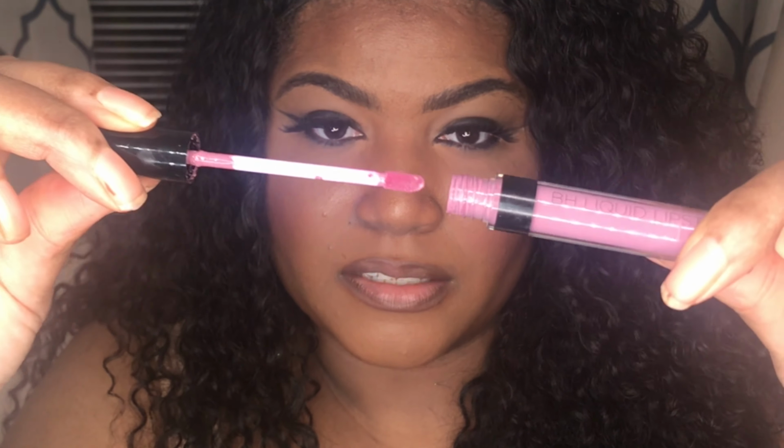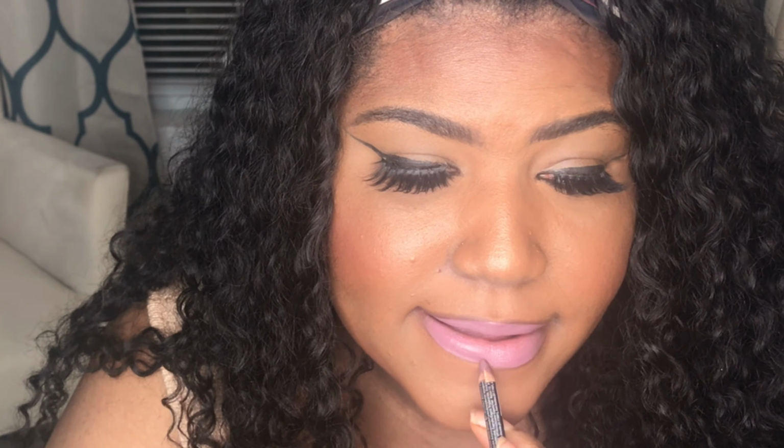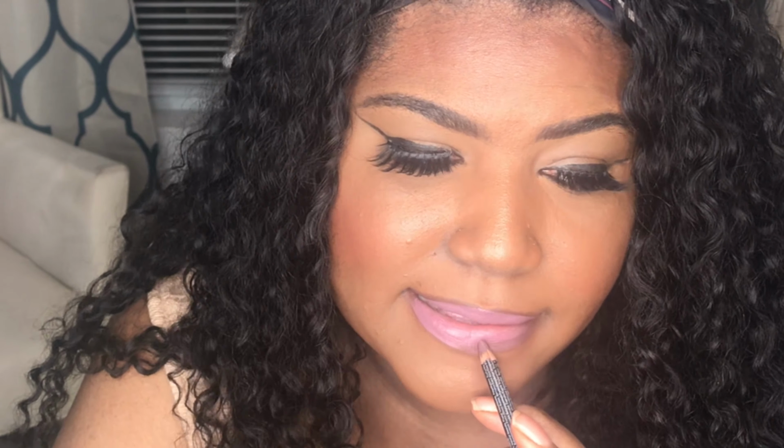Another thing that I do is put like a nude or pink lip gloss on top, which this is also by BH Cosmetics, and this is called BH Liquid Lipstick, but it's like a pinkish nude purplish color. So I like to put that on top of the liner, like so. With a little bit more liner just to blend it.